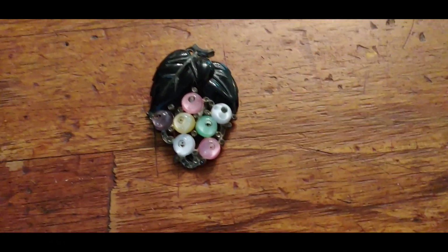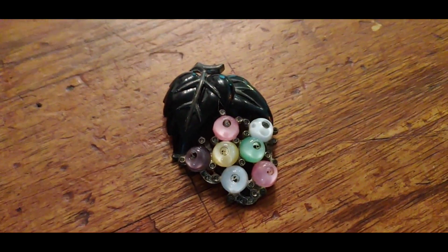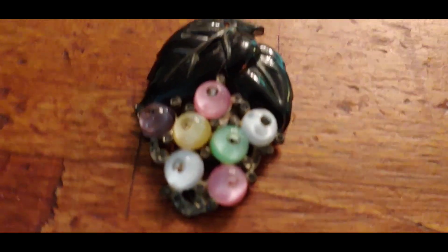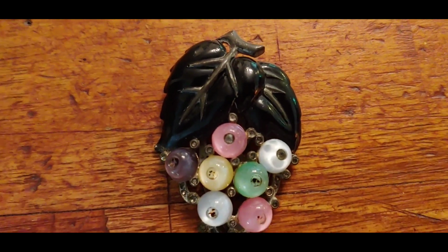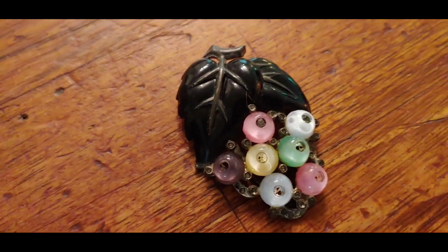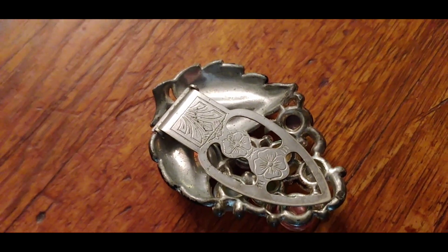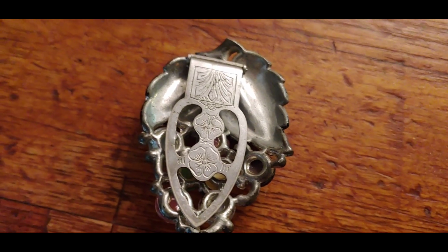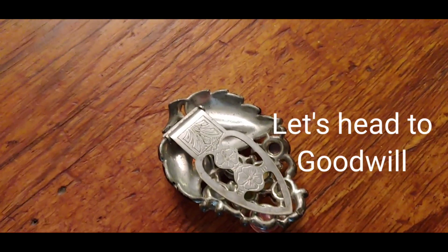I don't remember where I found this clip. It's not a pin, it's not a brooch, but it's a clip. So I think it might be like a scarf clip, maybe even a hat clip. I don't know. I just love the beads on it. It's got black leaves and it's metal. I don't know if that's enamel paint over top of metal, and then the bead work. And then on the back, the clip is really pretty. There are no markings on it, so I do not know who the maker is of this, but it's just a really pretty clip. So that's why I'm wearing it today.